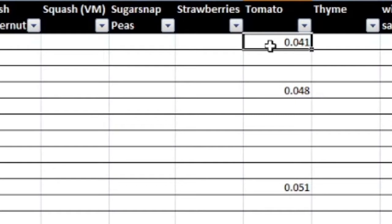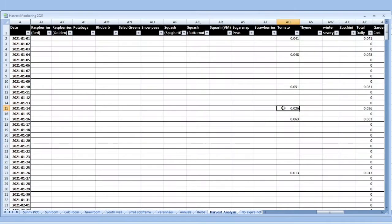And so 2021, January the 1st, if I scroll across, I harvested a tomato or two on the 1st of January. That was the Tiny Tim tomatoes that I'm growing in the house. Then a couple of days later, 48. So with plants like that, you can grow pretty much year round. You just need a sunny windowsill, really.